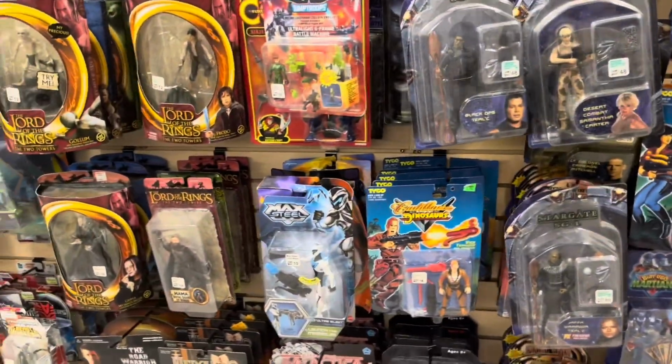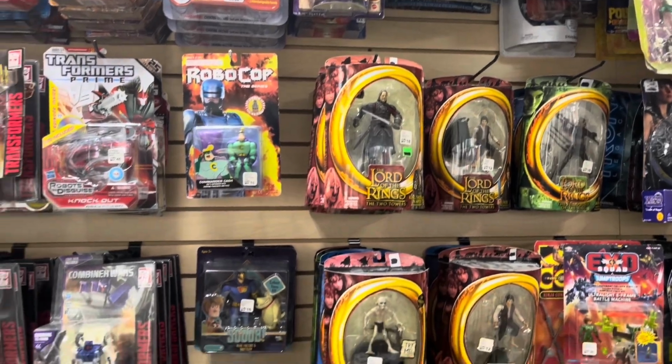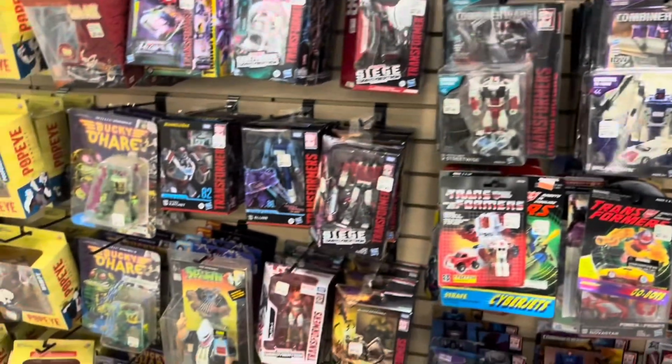The Tick, Lord of the Rings. I had some of those. Still have them in package. Actually, I was a big Lord of the Rings fan. I am a big Lord of the Rings fan. One of my favorite fantasy series of all time.